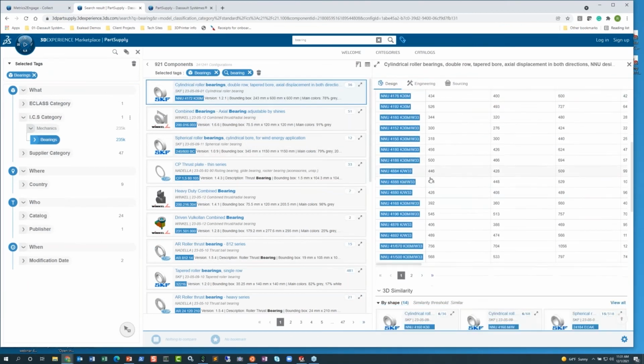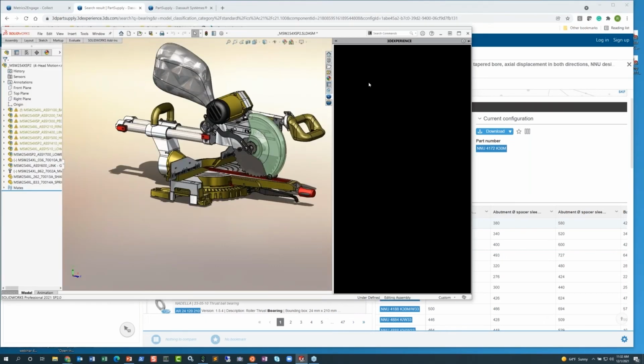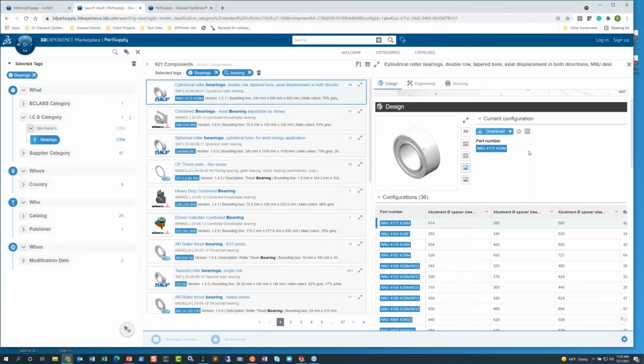Not only do I see all the configurations from this given supplier, but I can download this model and bring that directly into my design. If you're running it from the SolidWorks UI here, if I could have gotten my login to work, I probably timed out on the login, then I would have been able to do a replace or an insert into my model directly from the Part Supply catalog into the application from here.